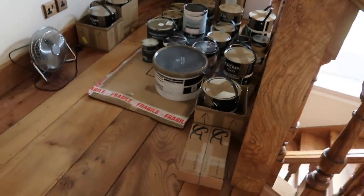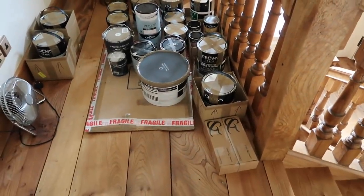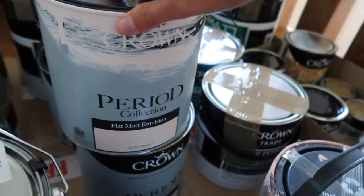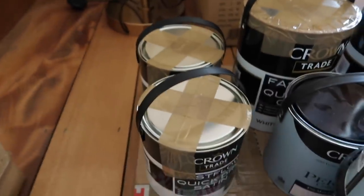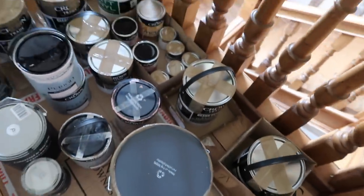This has become a little bit of a paint hoarding area. We are getting through a lot of paint with all the work that we're doing, but this is the paint that we used in that gorgeous pink room, ballet shoes. What else have we got? This was the leftover powdered clay from the Chiswick property. We've got some satin white paint for the windowsills. Oh my goodness, this is pretty much a Crown paint shop in our hallway.